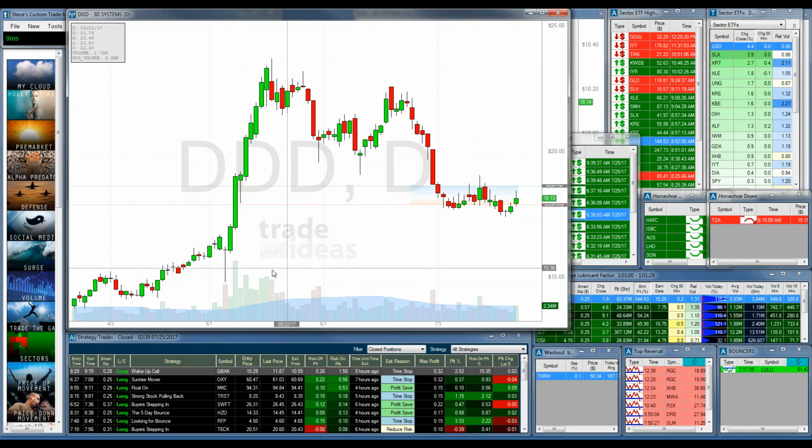I'll go back to the poster child, DDD. Well, here was the hammer candle right there, that long tail, which basically washed out all of these shorts and then popped right back up and closed like nothing happened. Well, in those type of scenarios, it typically means that risk is mitigated going forward for a few days. So this can be an excellent swing trading alert.